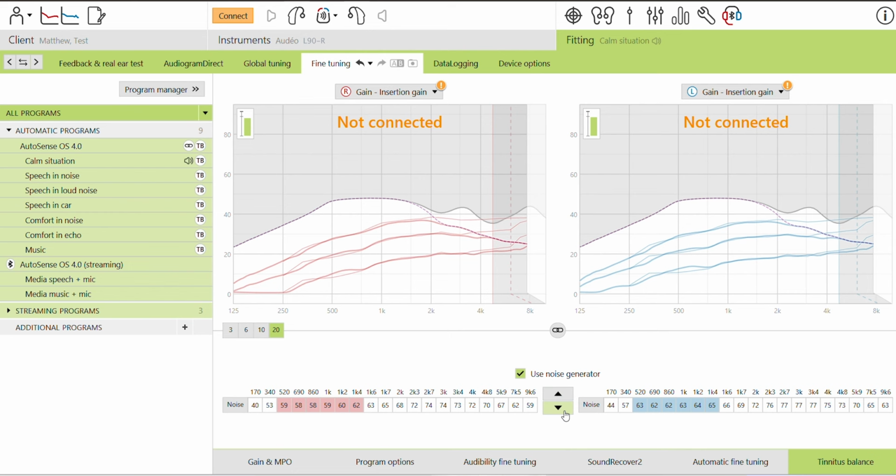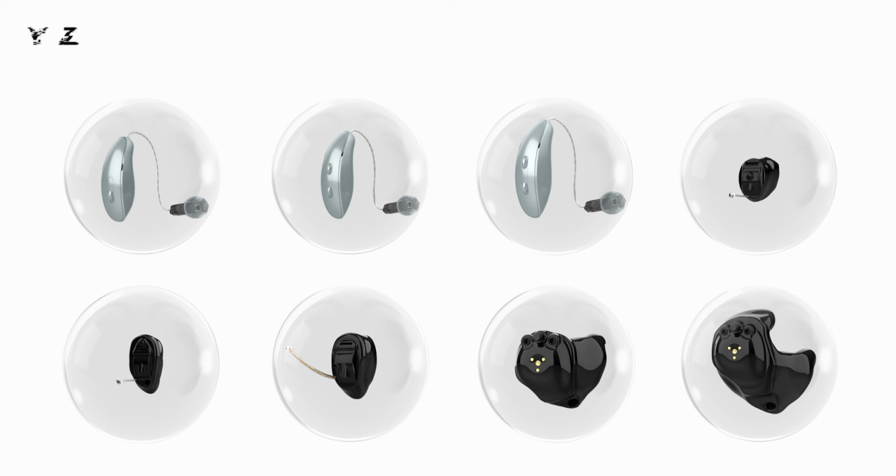Starkey's tinnitus program is called Multiflex and is available in all of their newest Genesis AI family of hearing aids, even their smallest IIC, as long as you've got access to their T2 app. So from their receiver in canal hearing aids, we have the Starkey Genesis AI Emric R, their Emric RT, and their RIC 312. And then from their custom styles, the IIC, CIC, ITC, half shell, and ITE. So Starkey have a huge selection of styles to choose from, plus it's built into all technology levels again.